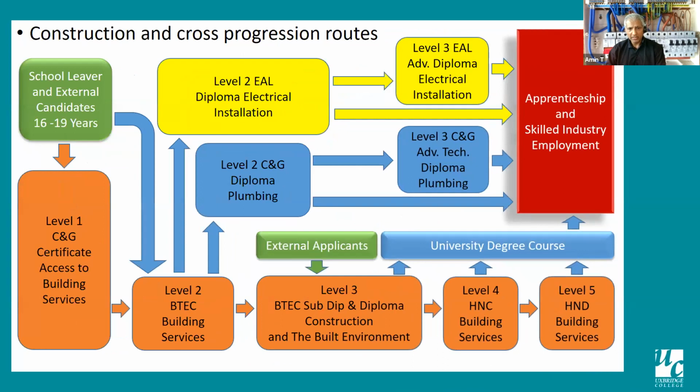Yeah, and this is an overview of all the courses that we have, plumbing, electrical installation, and also BTEC, and all the routes that you can take. Either way, whether it's level two or level three, you can gain some sort of qualification for whatever you want to do.